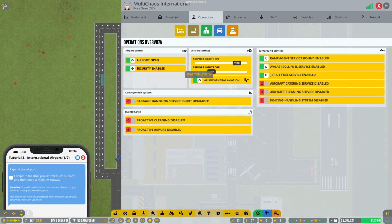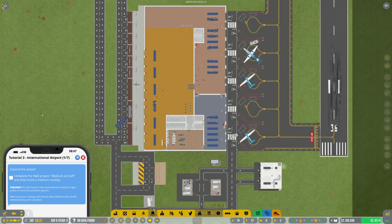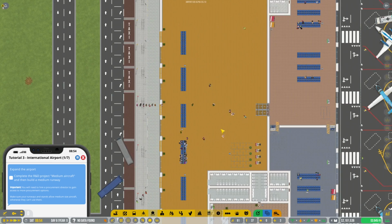Going along nicely. A little slow on the R&D, unfortunately. Extended commercial license, yeah, is a big one. The others don't take as long to do, but yeah, that one is a big one, unfortunately.